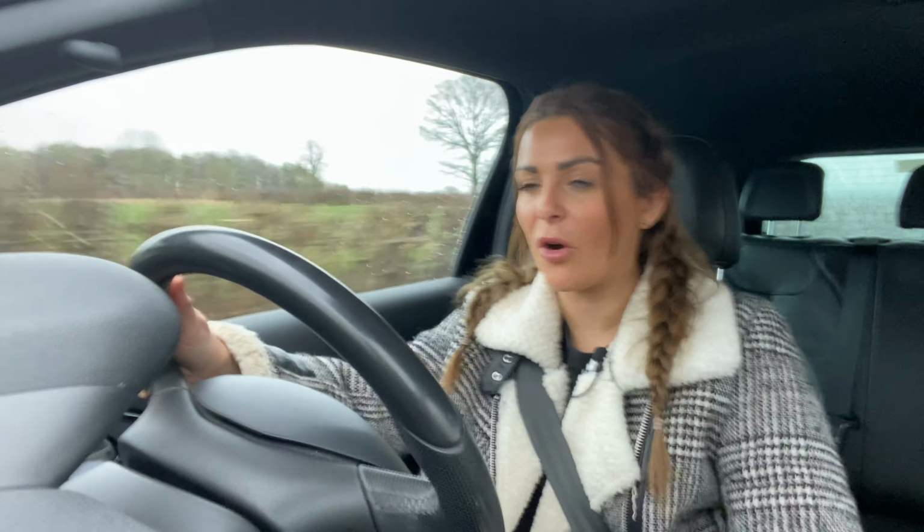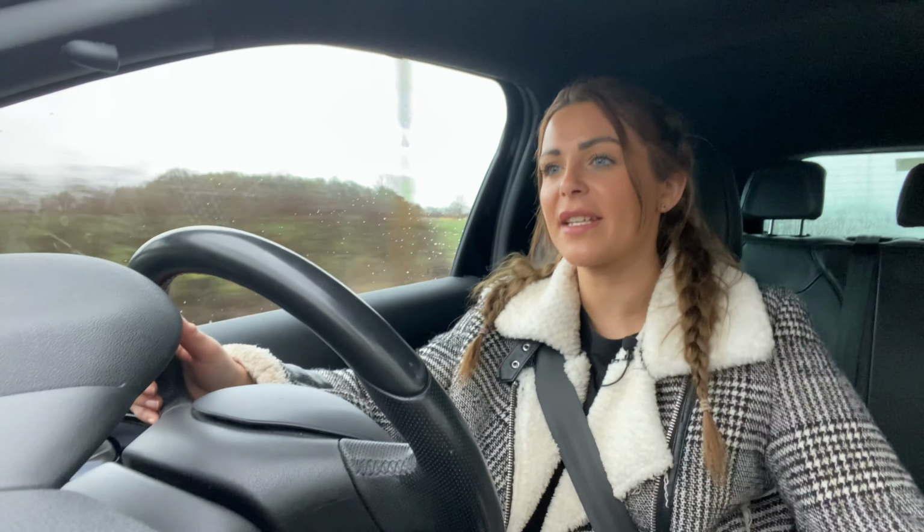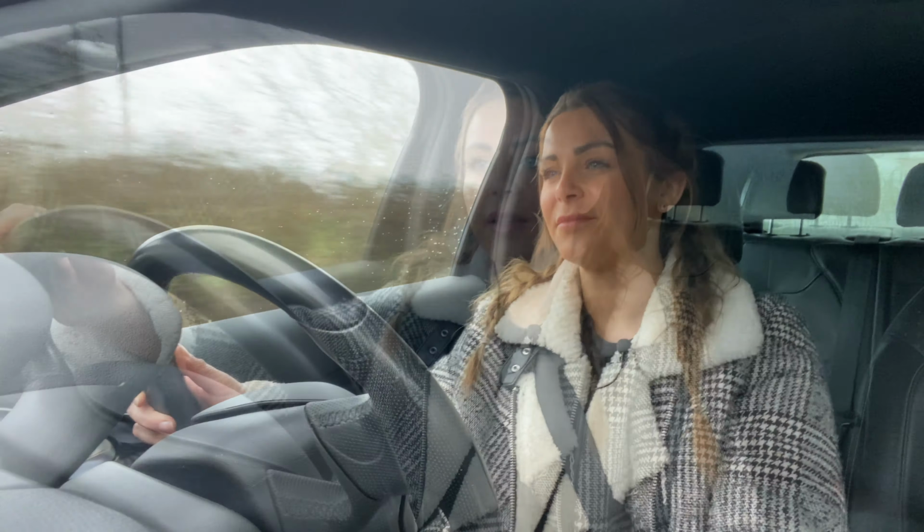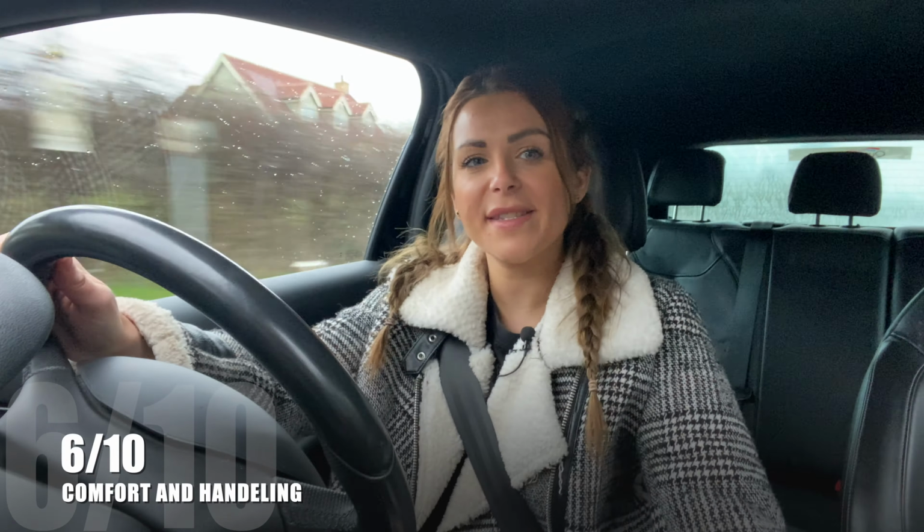It is really nice to be able to have 6 gears in a pocket rocket. It means that you can still have a lot of fun and work your way through those gears, but when it comes to a motorway, it's much more enjoyable and quiet. Handling on the DS is really good, and it does its heritage proud. It might not handle quite as well as some of its rivals, but I'm going to give it a 6 out of 10.